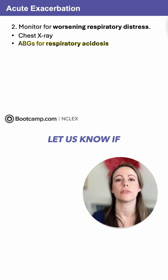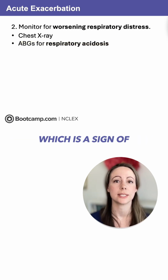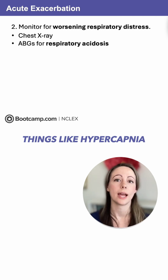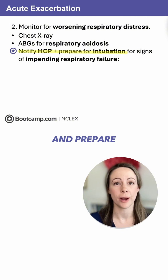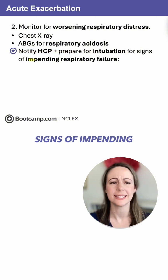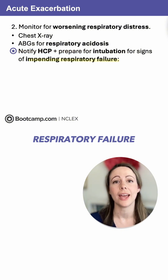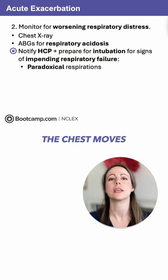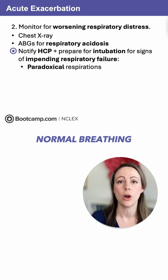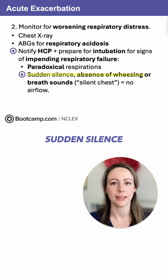These will let us know if there's respiratory acidosis, which is a sign of respiratory failure, things like hypercapnia and hypoxemia. Notify that healthcare provider and prepare for intubation if you see any signs of impending respiratory failure, and that includes paradoxical respirations, which is when the chest moves the opposite of normal breathing, or if you see sudden silence.